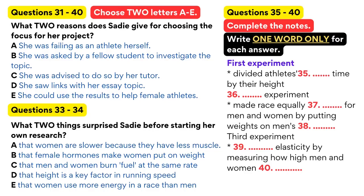In my last experiment, I decided to look at what is called elasticity by measuring how high the men and women could jump, and I found that my male and female participants had equal levels of jump power.